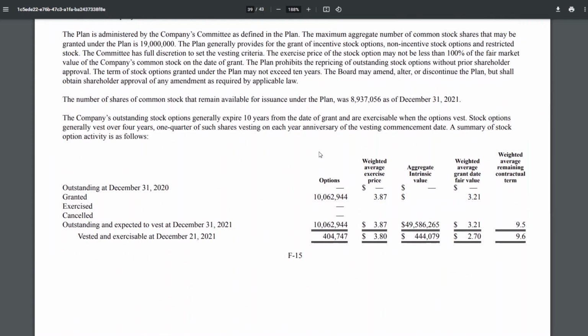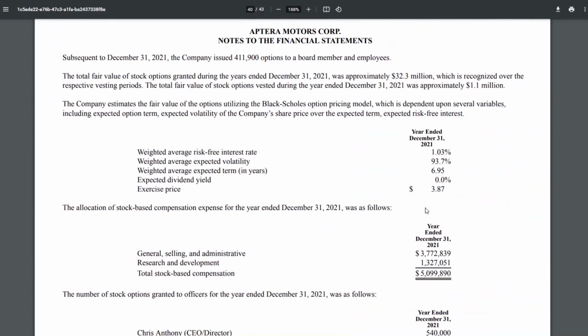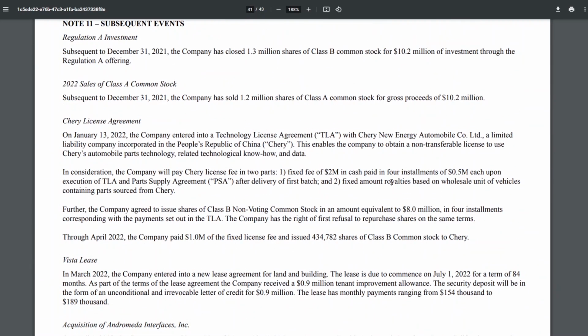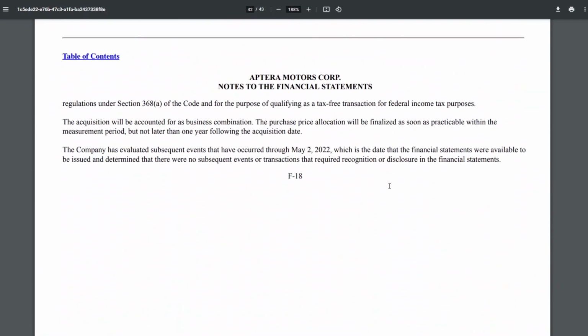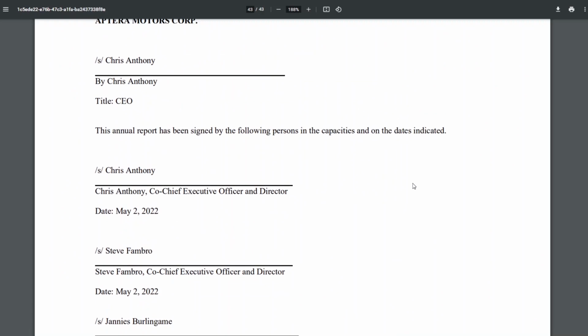All right. So this is the stock options that they've granted. They've granted about 10 million stock options at an average price of 3.87. And so if we look at this, you'll see, a while back, if you bought Aptera stock, it was valued at 380, and then it was 880, and I think it's 920 now. So the stock options they're giving out to most of the people in 2021 was at 380.